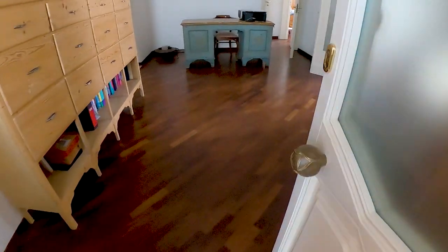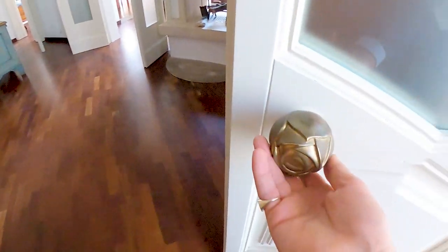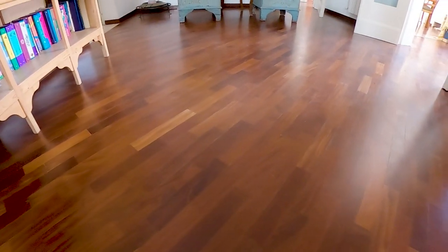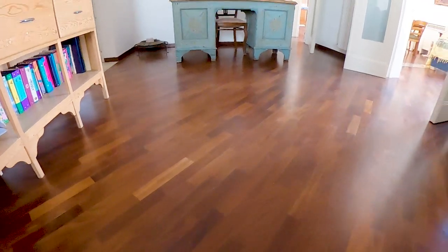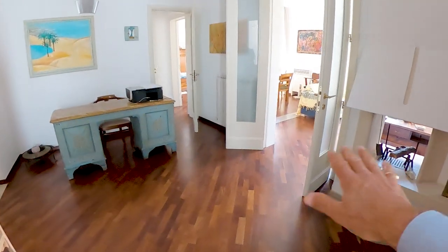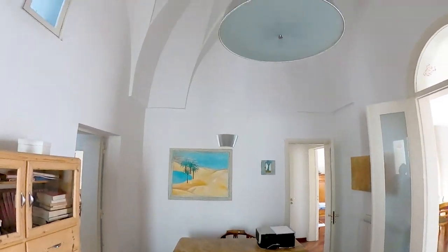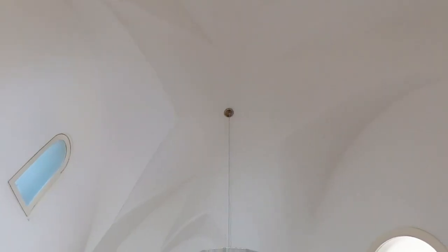Look, as we're going through, even details such as the handle in solid brass. This is not a, I don't want to say anything horrible about IKEA, but this is a solid, beautiful rosewood parquet flooring that goes all the way through the house, giving this very warm look. And the ceiling.